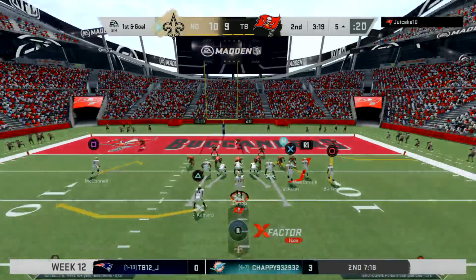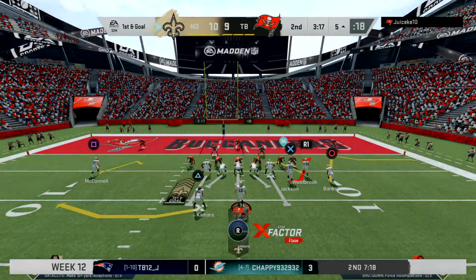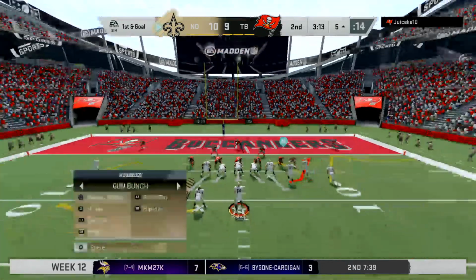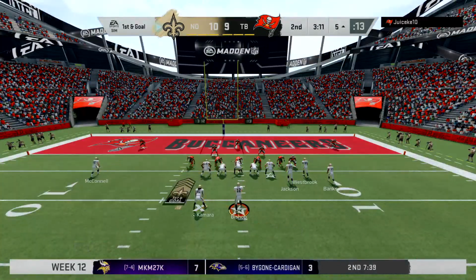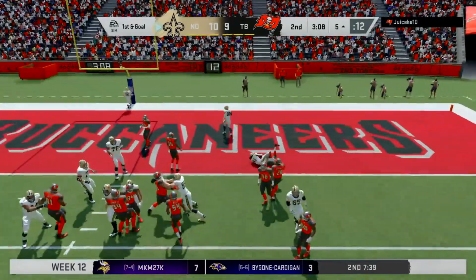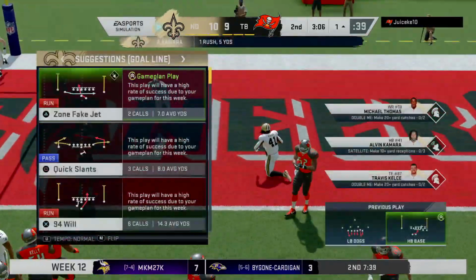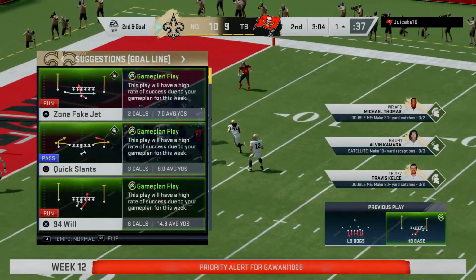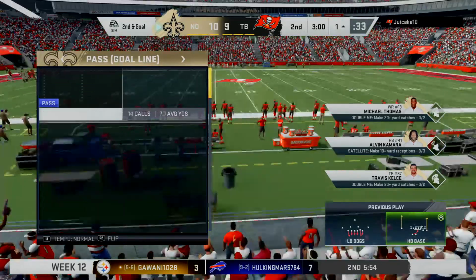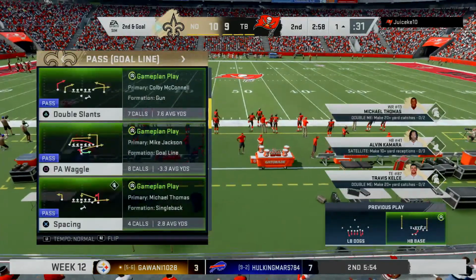On the set. Check the outs. Man left. Trying to pound it in, Kamara. It'll be a gain of 5 there as they move closer. It's 2nd and goal. When we talk about being on schedule, I think they're on schedule after that run, getting it right down there on the doorstep.